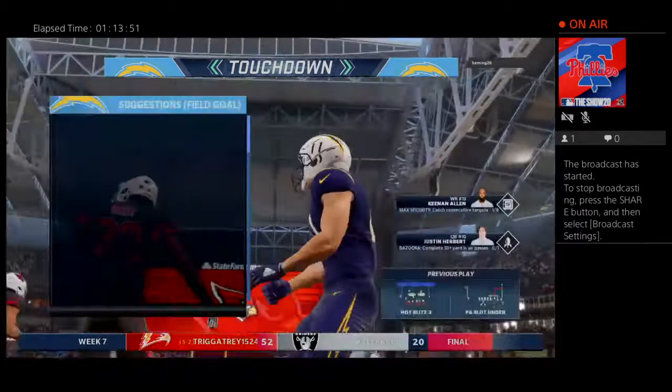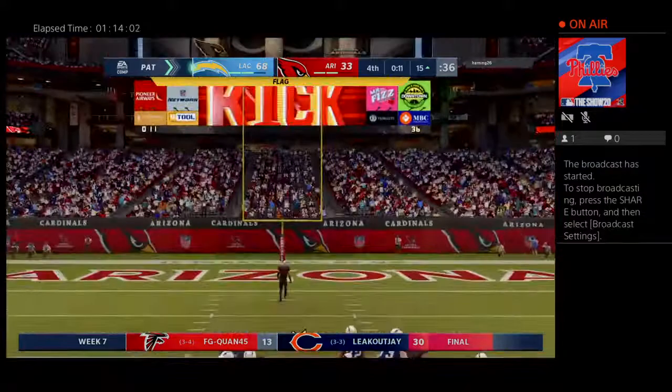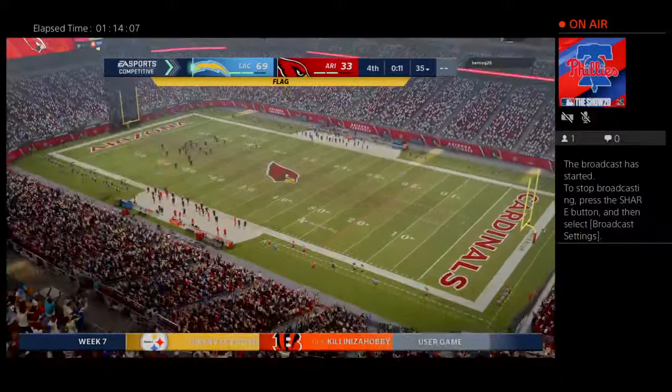Well, this is long since over, and some might see this as overkill, but remember, this is a team that puts on the hard hats, grabs the lunch pail, and tells everyone, we're going to give you a full 60 minutes. And that's exactly how they're playing this one out. Well, PAT would extend their lead, but there is a flag on the play.